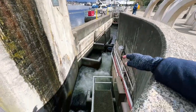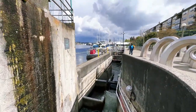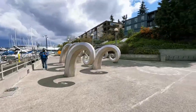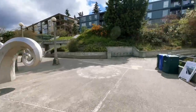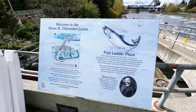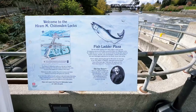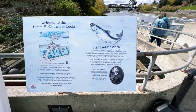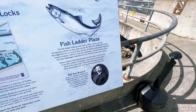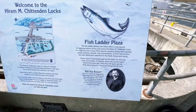Is this it? The salmon ladder? Fish Ladder Plaza. Ooh. The Fish Ladder viewing room below offers a close up look at migrating salmon as they pass around the locks. You might see one or more of four species of salmon: sockeye, chinook, coho, steelhead.